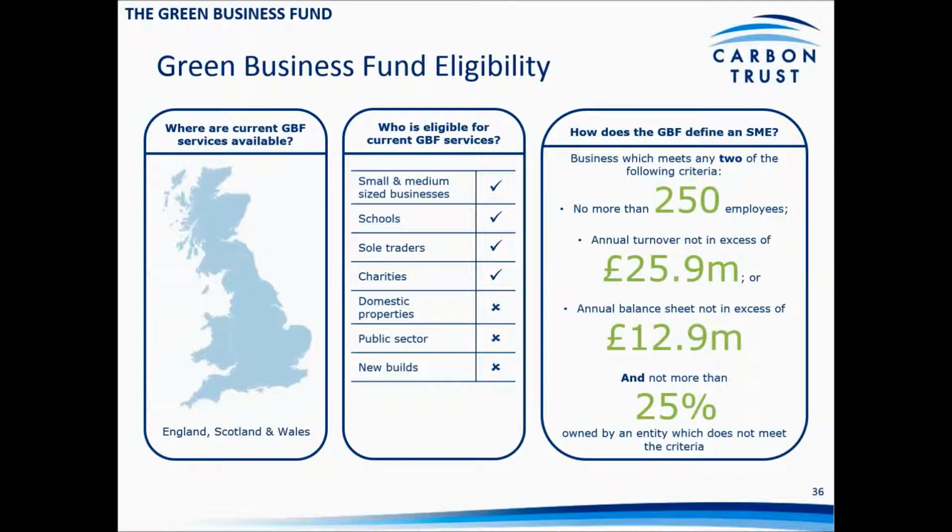You need to have no more than 250 employees, an annual turnover not in excess of 25.9 million, and also an annual balance sheet not in excess of 12.9 million. So two out of the three of those need to be met to define you as an SME. And beyond that as well, not more than 25% of your organisation can be owned by an entity that's a non-SME effectively. So you wouldn't need to have a controlling interest by a larger business.